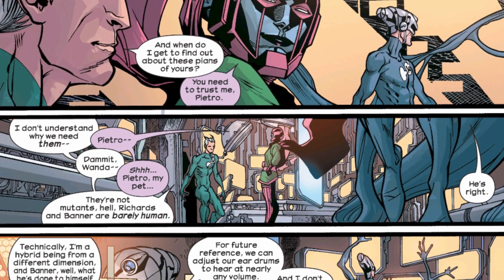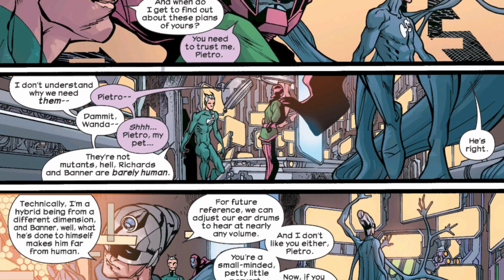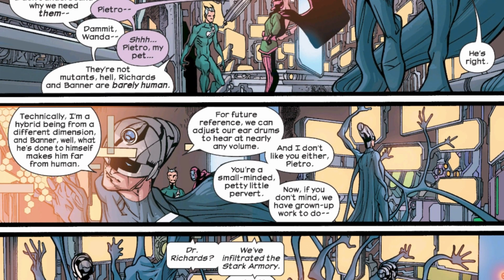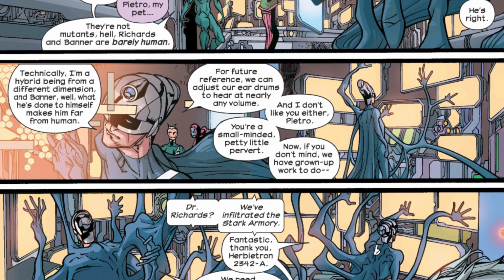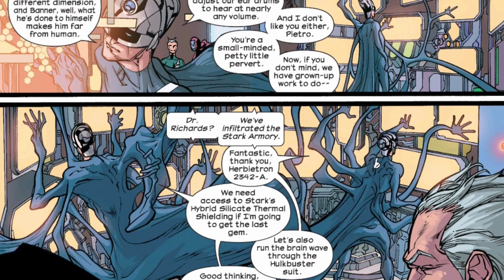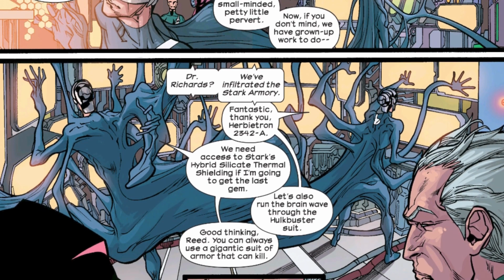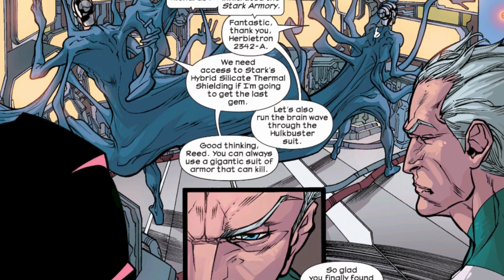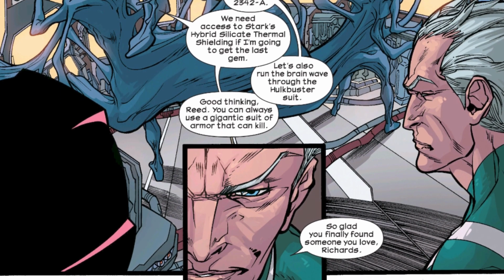But then you have Quicksilver appear. Now, Quicksilver thinks that Krang is Wanda, his sister, the Scarlet Witch. Now, we know that this is not the Scarlet Witch, but the reveal of who it is, we will see that reveal at the tail end of this book. Either way, she wants Reed to focus on saving the universe.